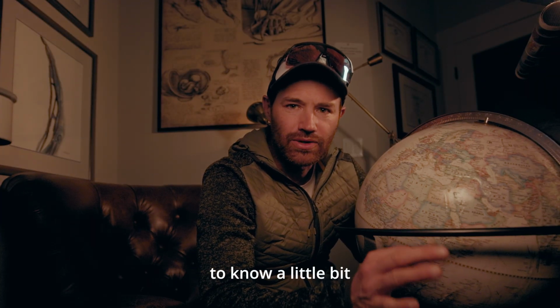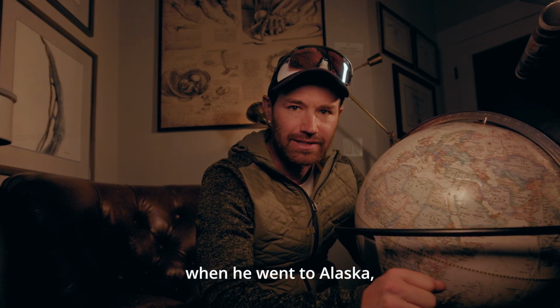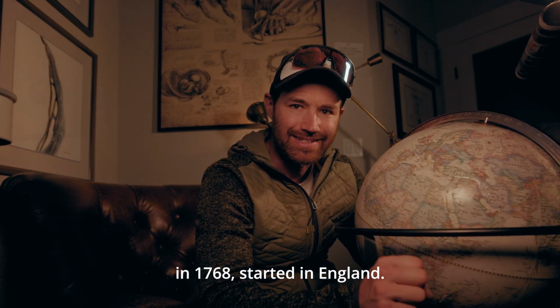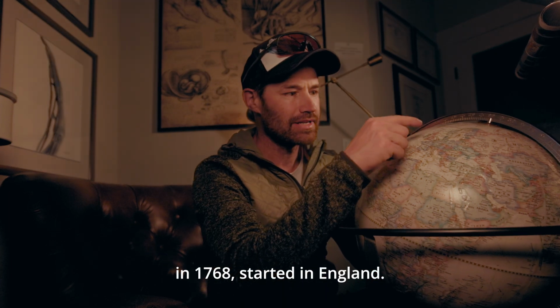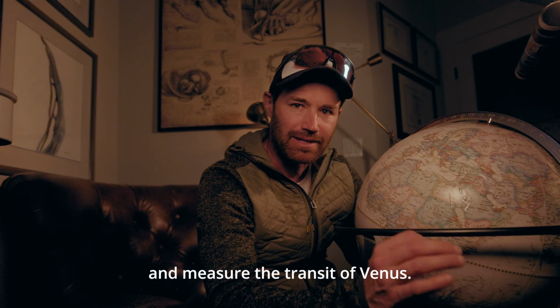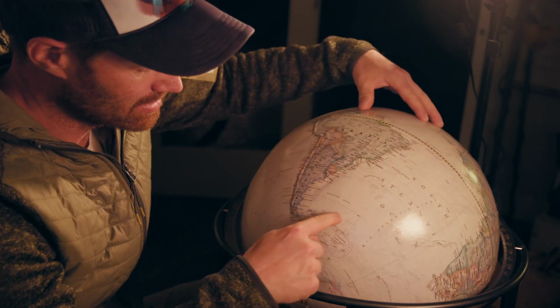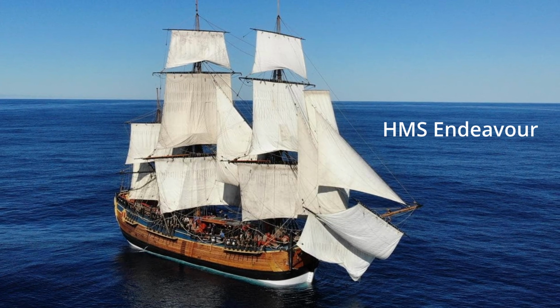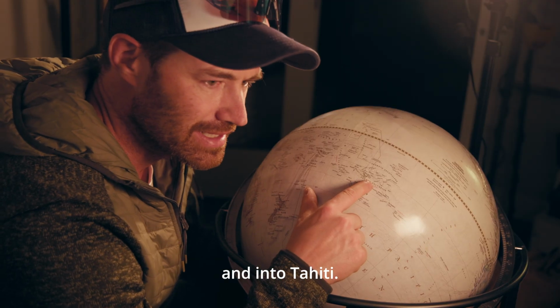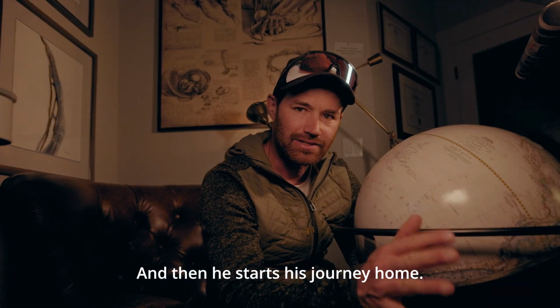So it's going to help us to know a little bit about the 3 voyages of Captain Cook. So a brief summary of those 3 voyages. Now, his 3rd voyage is when he went to Alaska, but his first voyage started in 1768. Started in England, and the main goal of his first voyage was to get to Tahiti and measure the transit of Venus. So he comes from England, he comes down the Atlantic, down through Drake's Passage into the Pacific, and into Tahiti. He spends a couple months in Tahiti. They successfully measure the transit of Venus, and then he starts his journey home.